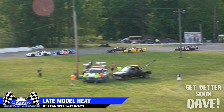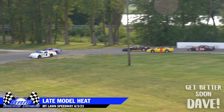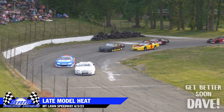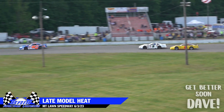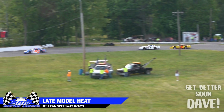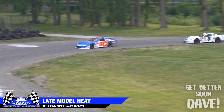The 9 car, Tyler Marsh, makes contact with the 10. We're still green flag racing as they make their way down the backstretch through the short turn. Now Marsh starts to make his move on the 3 car of Carson. Look to the inside, nothing doing this time by. We'll see if he can get him here in the final turn on the final lap.